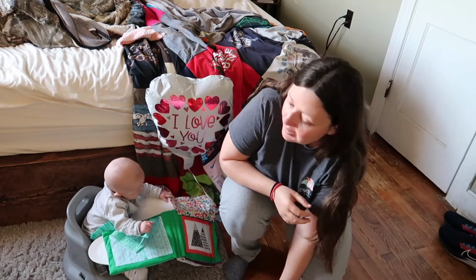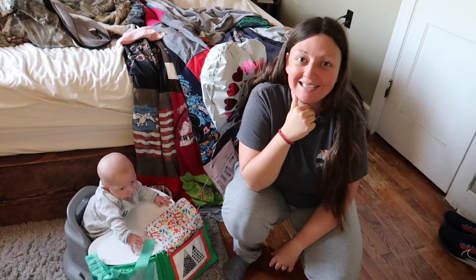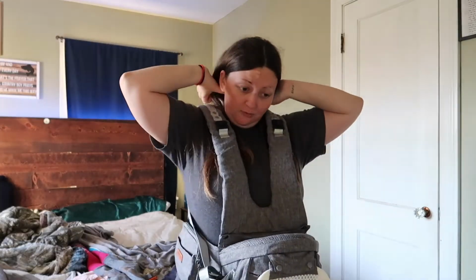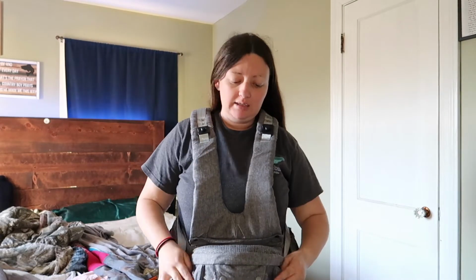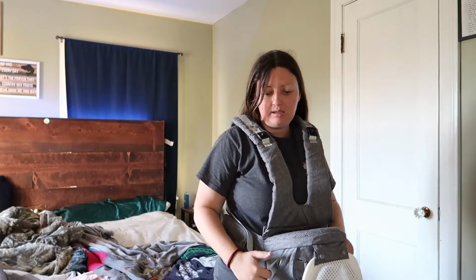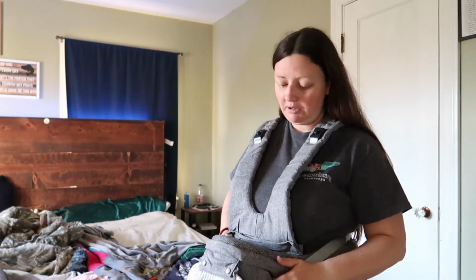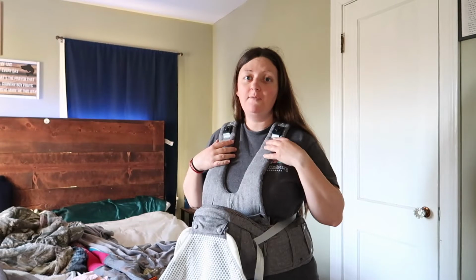Yeah. Well, I think Mama's gonna put Little Miss in the carrier so I can go eat and get some coffee. Technically, she's not supposed to be forward-facing until she's 6 months old. But I did some research, and basically being forward-facing has more to do with how well they can hold up their head than with an age.